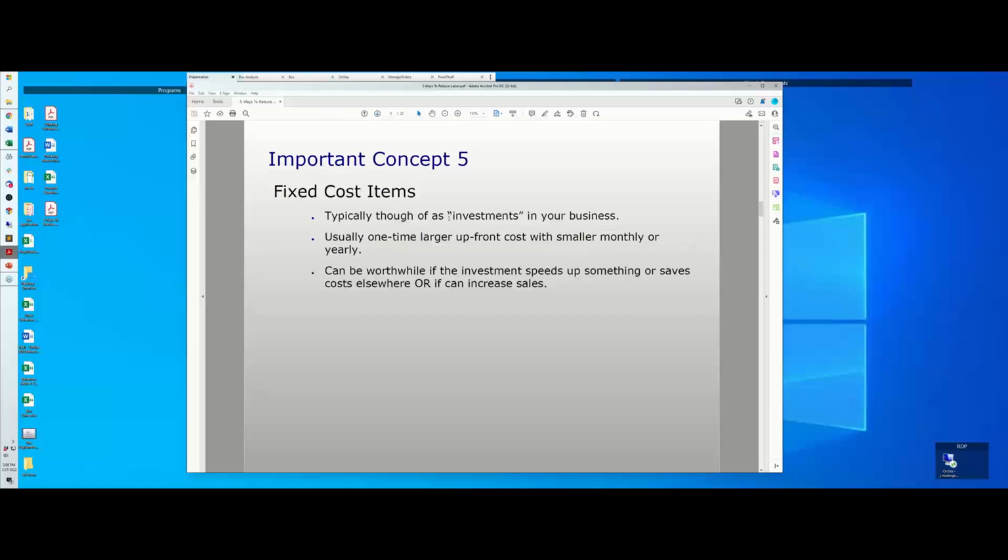Important concept number 5 is fixed cost items. This is just more of a discussion. So typically these are investments in your business. If you run a screen printing shop and you go out and buy an automatic press that speeds up your production, so instead of doing 20 shirts an hour, you can do 400 shirts per hour, that's an investment in your business and it's a fixed cost for the most part.